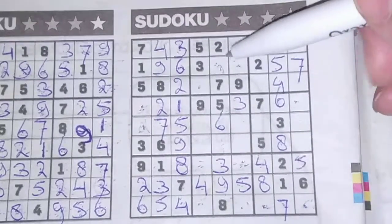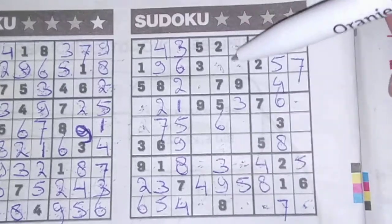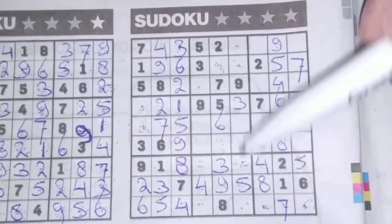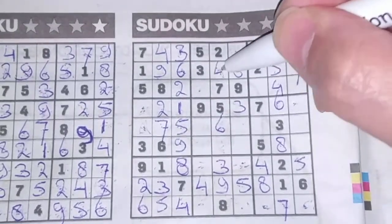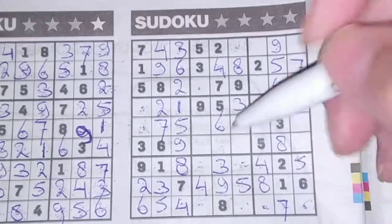8. No. 8 and 4. We have an 8 here. I missed this earlier. 8 and 4. We have an 8 here, no 8 here. 8 should be here, and the 4 goes there. 1 and 6. One number left here for the number 1.